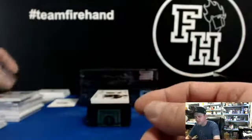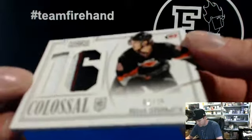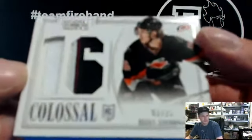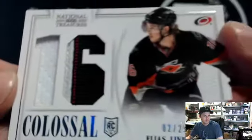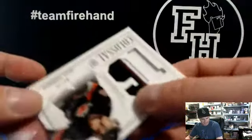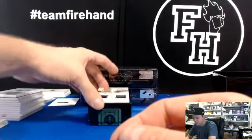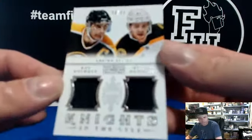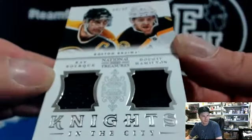Another prime here. Colossal double, two-color, excuse me. That's a third color, some red in there. Elias Lindholm, 2 of 25 for the Hurricanes. See the red stitching going down the middle. Vinny Vegas, the Hurricanes, and a double jersey, Ray Bourque and Dougie Hamilton, 68 of 99 for the Bruins, NHLer and the Bruins.